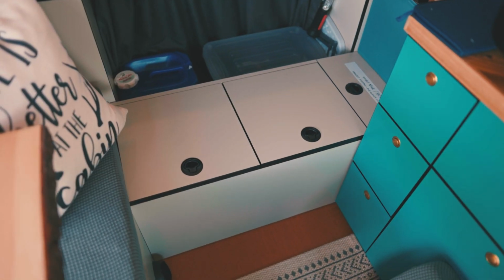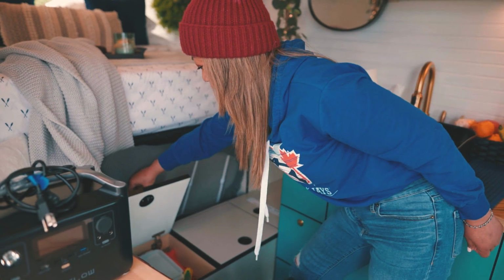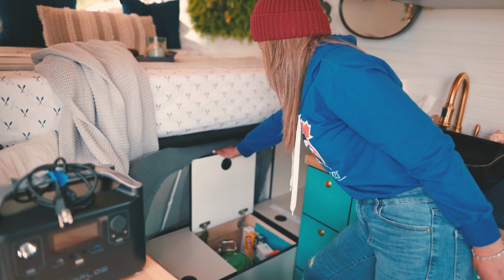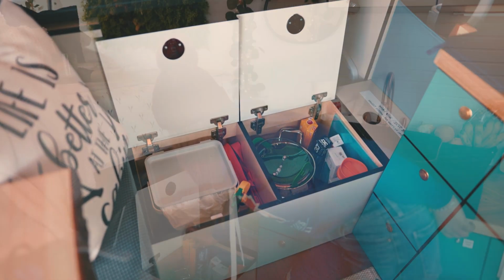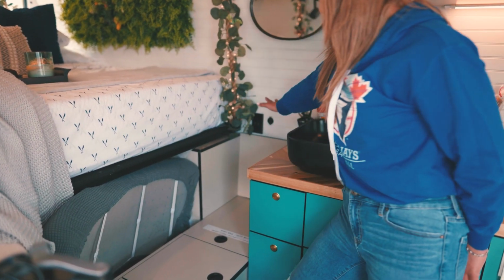So over on this bench, you'll see three storage. You'll see my garbage storage, and then this is my other cooking supplies, things like aluminum foil, plastic, that sort of thing lives here. And most importantly, I have a mini bar.